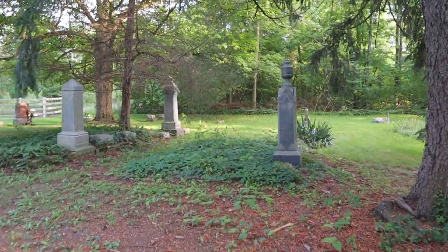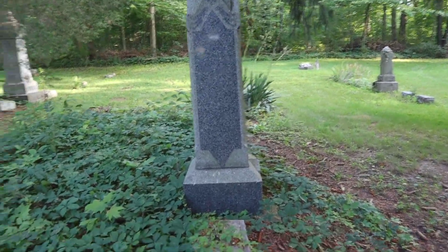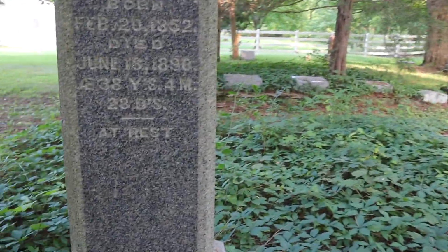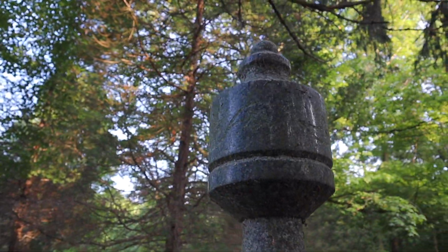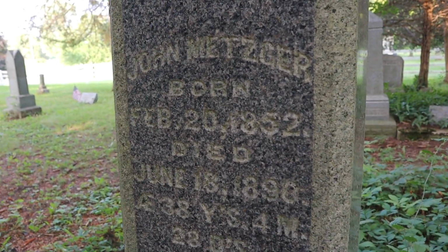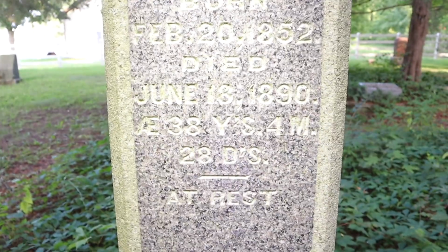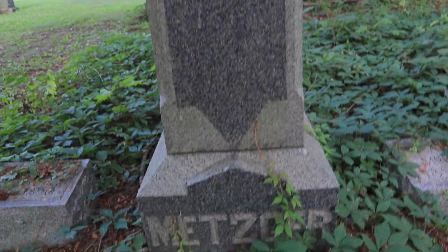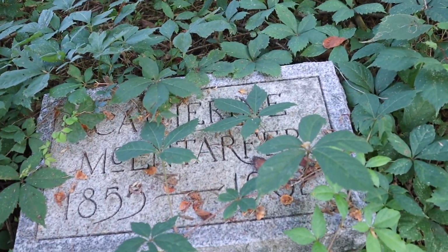And a few more family sections back here that I almost missed. And, oh, okay, I was trying to figure out what was on that tree back there, but it's another one that's been partially cut before. Well, that's kind of a neat topper. Very cool. John Metzer, 1852 to 1890. Oh, it says at rest. Okay. I couldn't tell what that said at the bottom there. Oh, very loud bird or something.